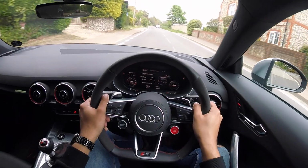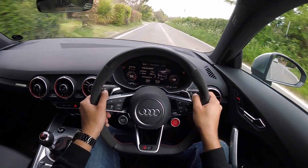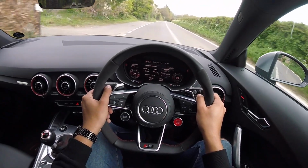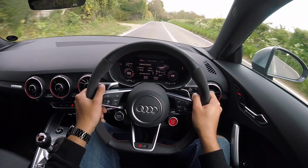Now, even though this is a sports car, it is relatively refined. Not too much road noise coming in to the cabin from the 19-inch alloys, which are wrapped around with Bridgestone Potenza tyres.